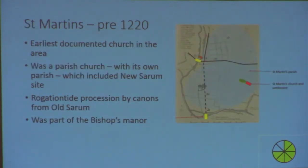And the evidence points to St Martin's, but just a brief background to St Martin's. It's the earliest documented church in the area, and here is St Martin's church, sitting outside the later confines of the city, and there's a small settlement with it. It had its own parish, which probably included this area here.